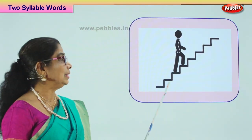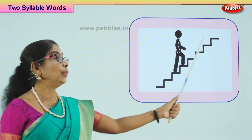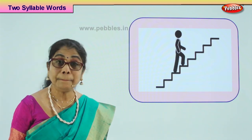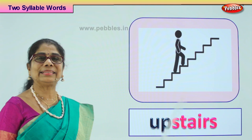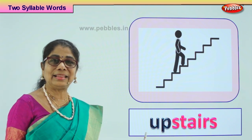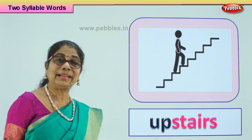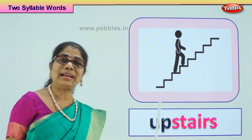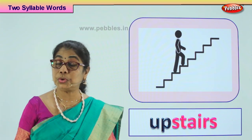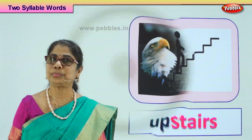Yes. What is this? Who's going up? A little boy is going up. Up the stairs. Yes? Upstairs. Good. Let's take a new picture now.